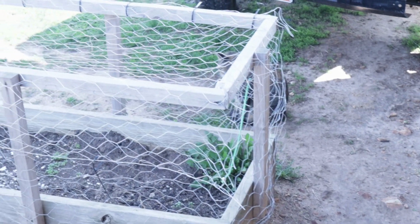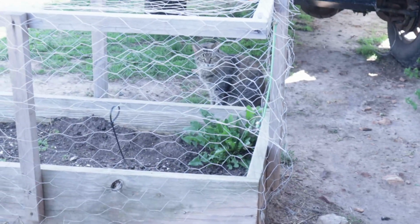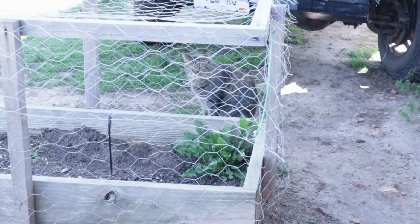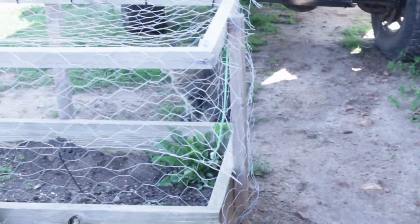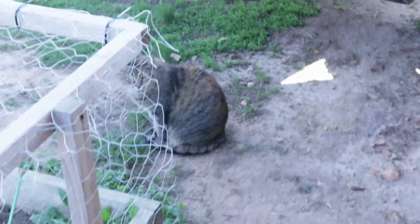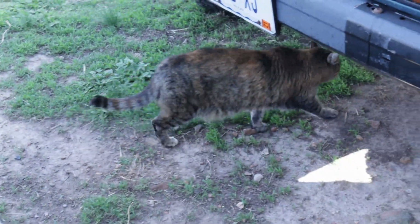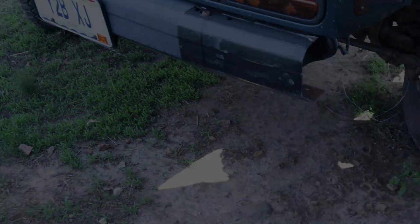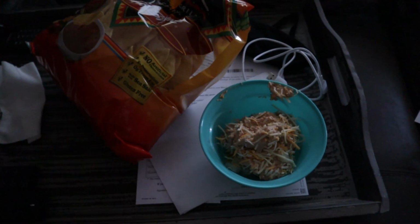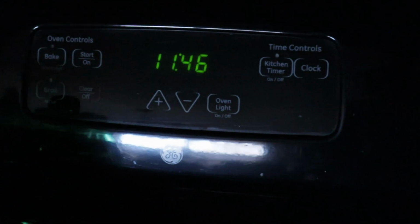Ooh, the cat in the wild. Such an elusive creature, hiding away in the yard. Runs away whenever you come near it. So scary. Ah, the lunch of champions. Chips and layer dips. And it's time to go again.